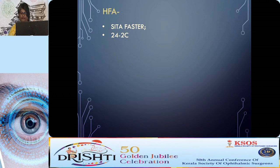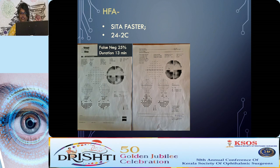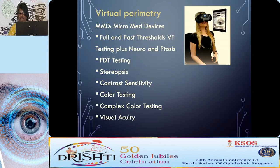Coming to visual fields, the SITA, we are already familiar. SITA has become faster. 24-2C program is there. A person who has done the SITA normal test multiple times is not doing it properly. Now we have done the 24-2C SITA faster. See, the time is very less and the false negatives are also very less. Patient was very comfortable.